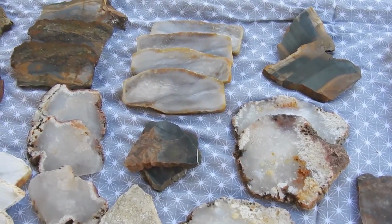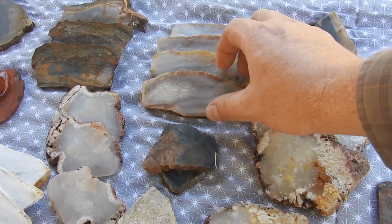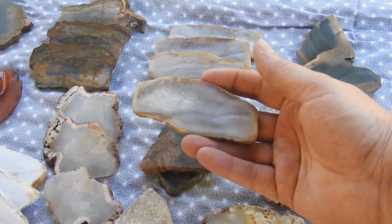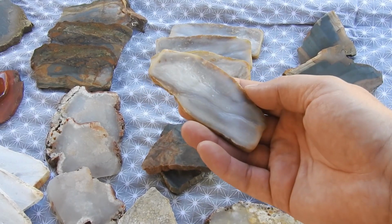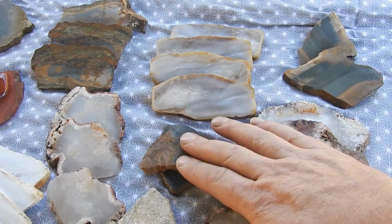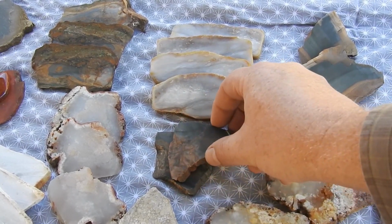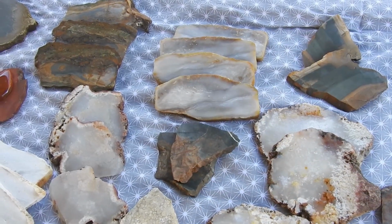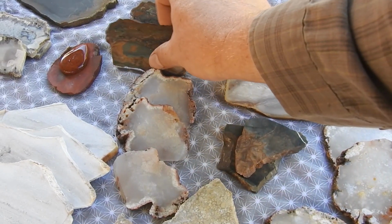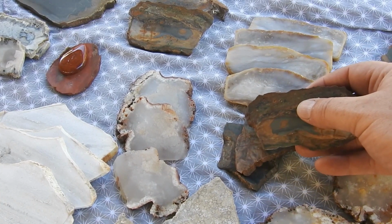Then we have some agatized material that came out of Yakima County, Washington. Nice and solid, beautiful material. We'll be able to do a couple of different things with this. More picture jasper, very similar to what was down before. We'll go on across over here. Some more picture jasper. This was collected in a very similar location as this, I think about 100 yards apart from each other.